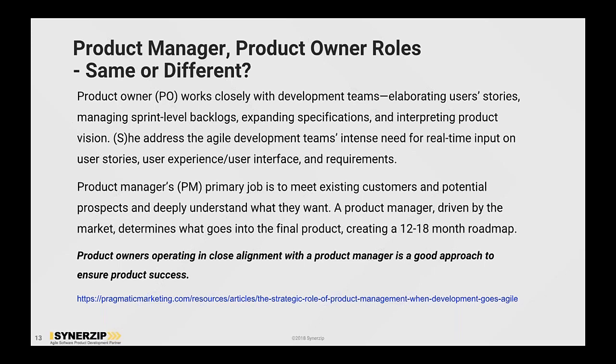So it's a more technical role. They need to be able to understand the technical constraints, and they are very meshed with the development team. A product manager's role is more outward-facing, in that they are talking with customers, the end users of the product, and understanding what the market needs are.